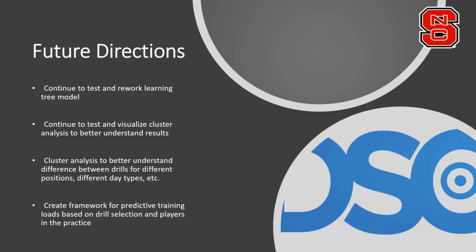So we want to continue to rework how we're using our learning tree model to understand the connection between our subjective and objective data. We may need to start bringing in other things, such as their subjective training load. So how their objective training load compares to their subjective training load, and how that may also influence their subjective readiness. So if they cover X amount of distance measured by the GPS, but they also perceive that session to be X out of 10 on a scale of perceived effort, does that change the connection of our data based on their readiness score from the next day?